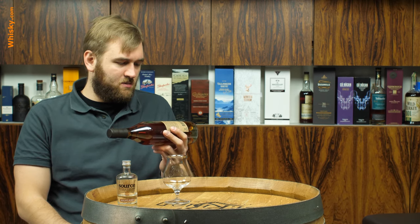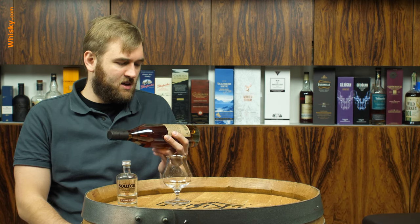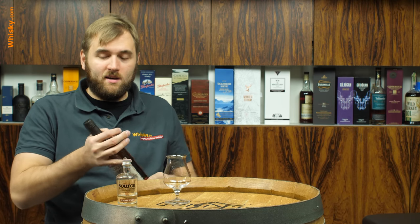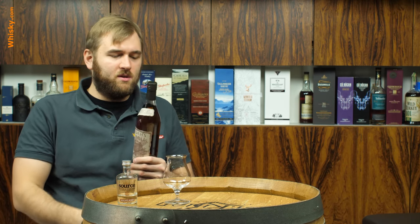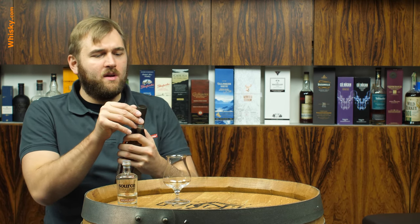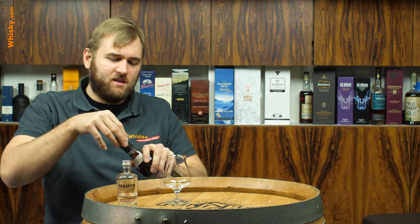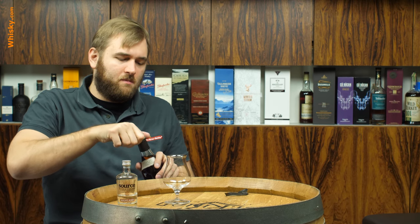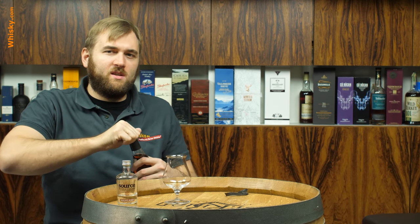Original small batch bourbon, handmade in Kentucky, aged in new charred oak barrels, hand bottled in Kentucky. So they bottled and matured it themselves, but they got their spirit probably from the Kentucky distillers. And it's a well-rated whiskey. A lot of people out there who also rate whiskeys rated it very well. So I'm really looking forward to a good whiskey.